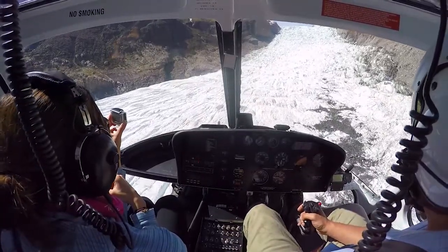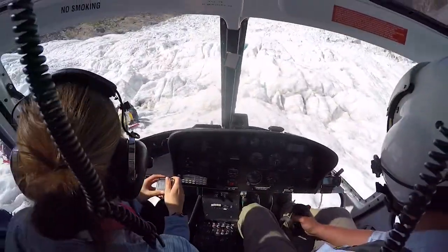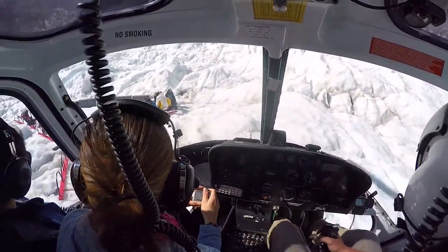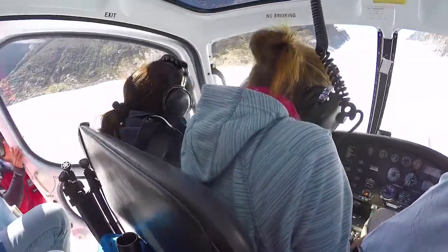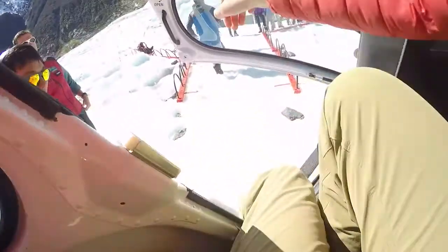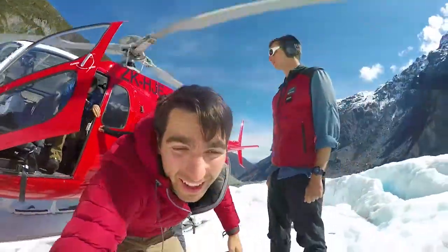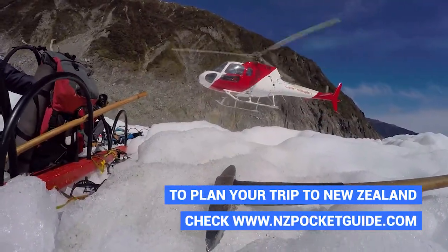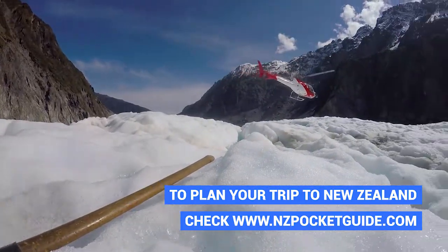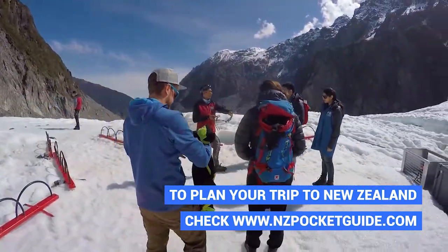Everyone has their cameras out. They are glued to the windows of this helicopter. It looks amazing. And now it's the difficult part of this helicopter having to land on the ice. But here we are meeting our guides for today. It is Tak from Japan and Tom from England, and they are safely taking us away from the helicopter and gonna get us geared up, ready to explore this icy glacier.